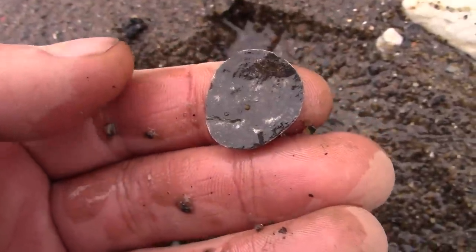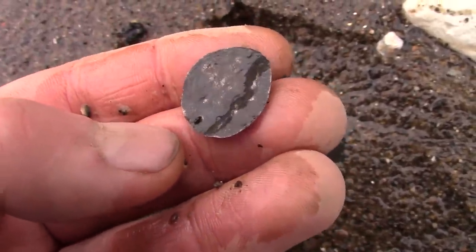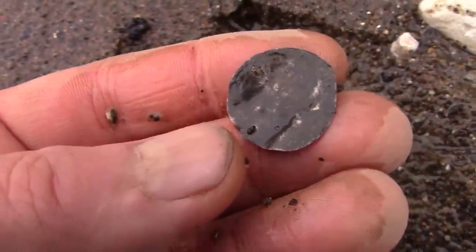Well, I was really starting to give up hope in this little spot because I weren't really finding much, but, oh, it just goes to show you, persevere, get some luck in the muck.